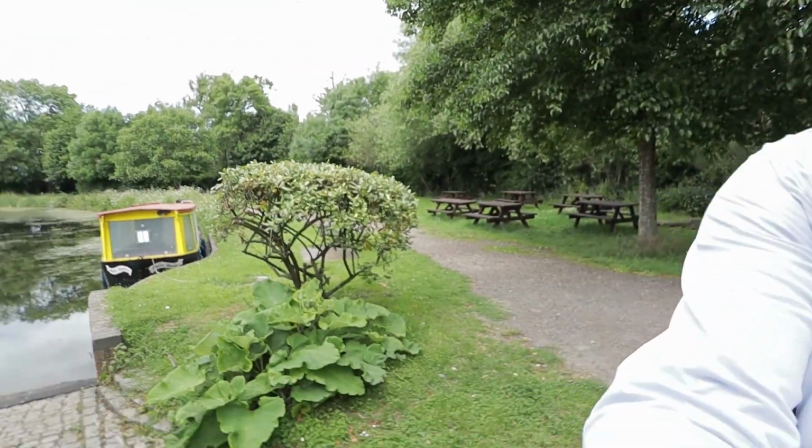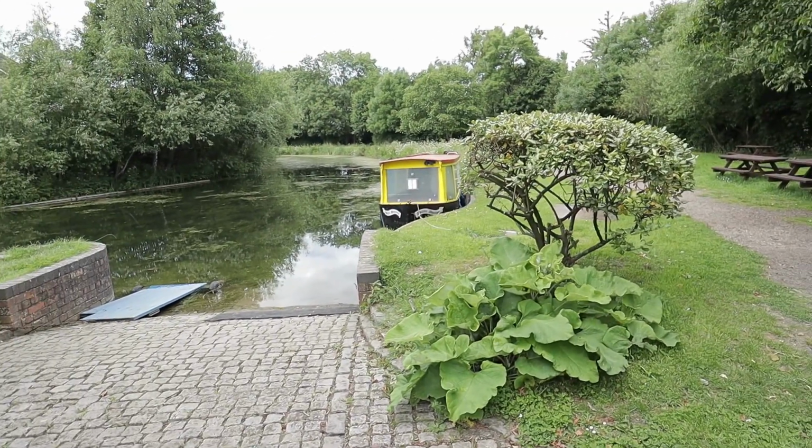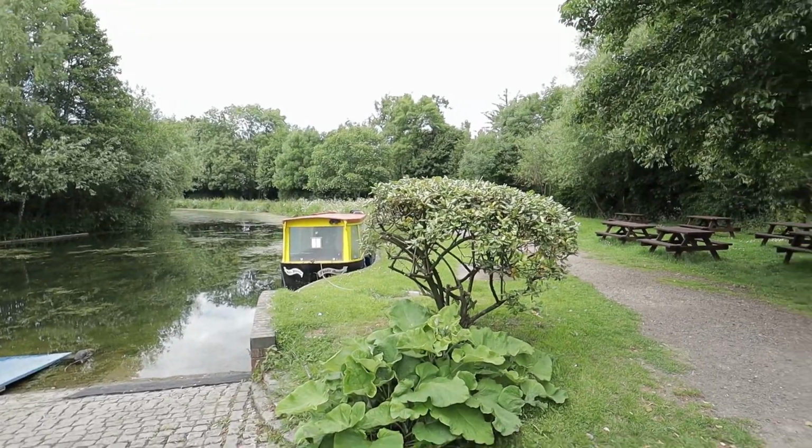So here we've actually got a slipway to launch the boats into the canal and take them out again. Just show you that. So I think this barge is called Mr. Maisie, and I just love this bench here. I'm just going to have to sit on it. It's fabulous. Look at this.